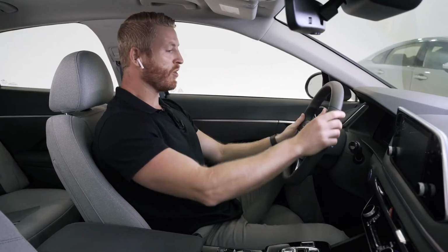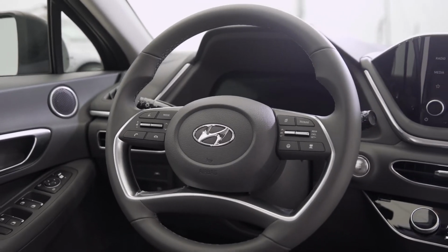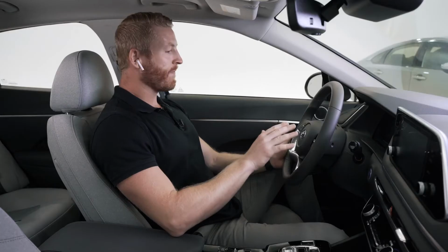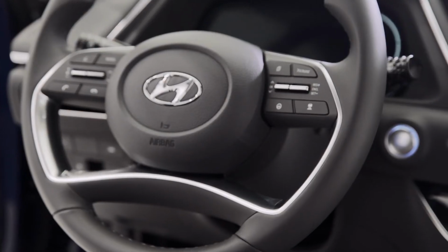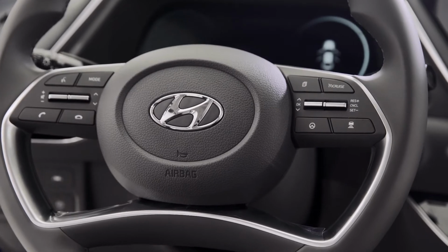The Sonata steering wheel is leather wrapped, really comfortable. And I love the clean layout of the buttons, really easy to reach. And also, the Sonata goes one step further, Gian. It's got this beautiful inset trim that really matches and really integrates well with the overall interior. I mean, in general, it's a very nice touch.